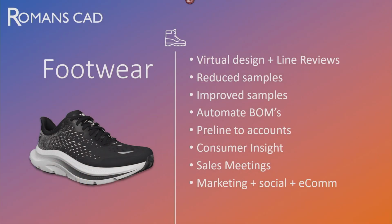And so, yeah, on the creation part, we're using Romans CAD, and we use that in virtual design and line reviews. It helps us to reduce samples and also improve samples. We found that instead of 3 samples to get something correct, we're more at 1, or it at least improves the speed of pattern making and automating the bill of materials for the developers.